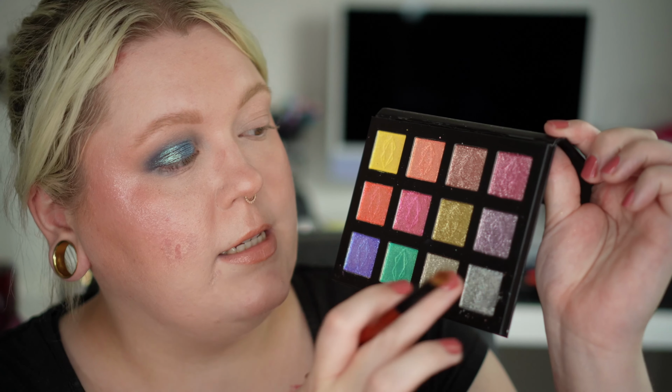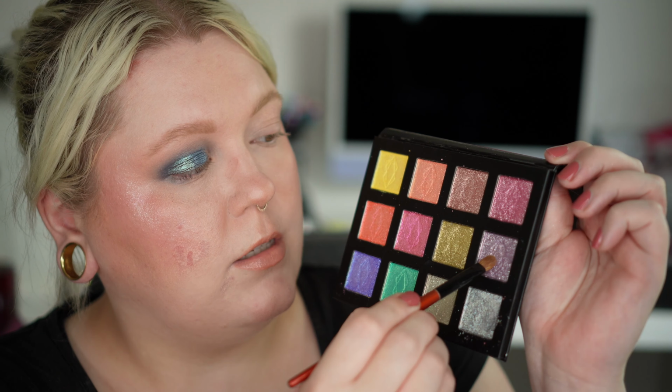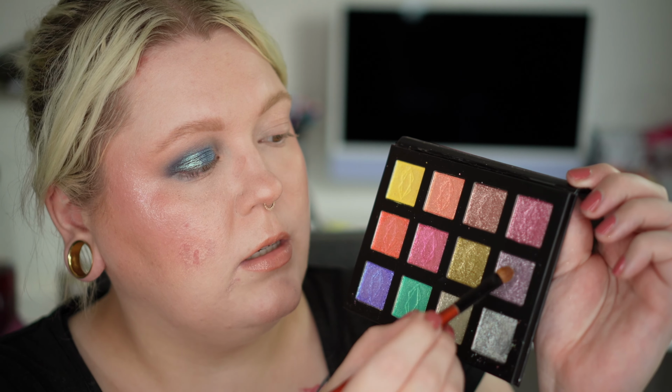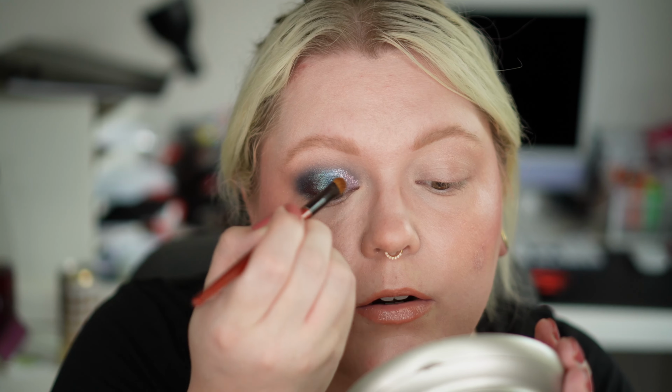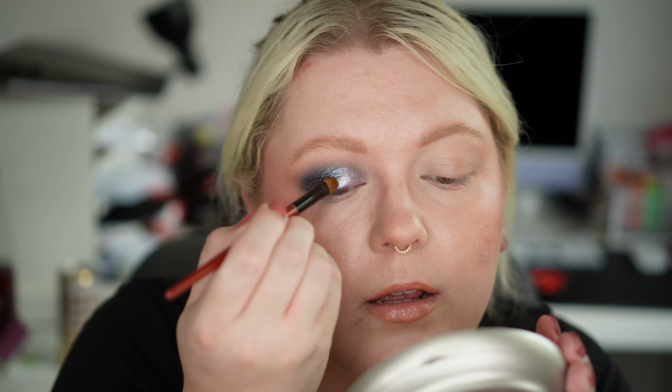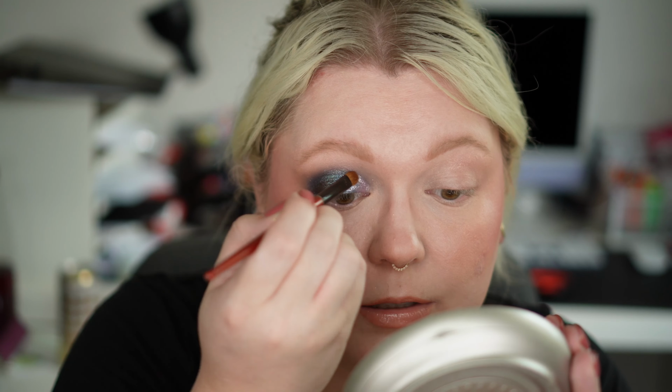Now let's go a bit crazy, and I'm tapping into Mercury. This is from the metal line, the newest one. I apply this shade basically on the inner third, and I'm dragging that a bit over the blue in the center. And you can already see the difference between this and this shade, because this is your very smooth multi-chrome. Then you have a marbled metallic that has some dimension, but this is on crack. This is glittery, beautiful shininess.